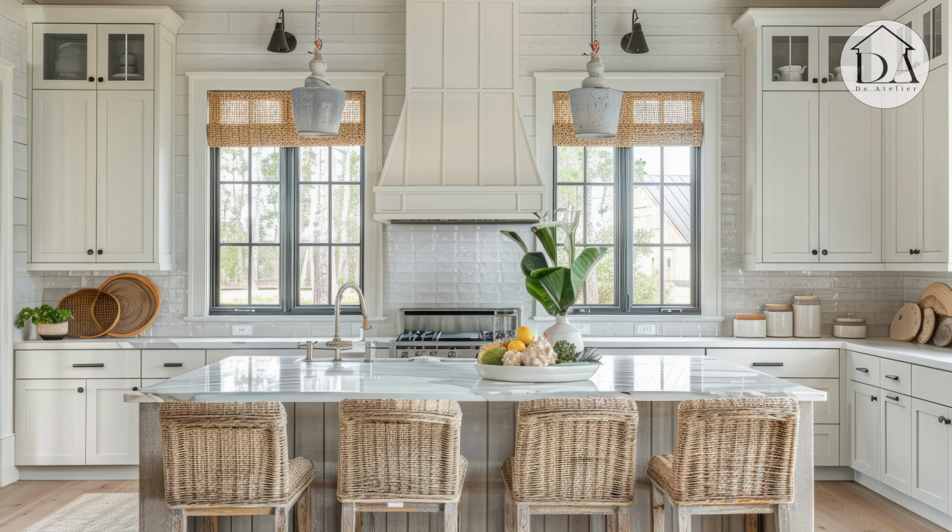Mid-century modern revival kitchen style. The mid-century modern revival kitchen style is a design trend that draws inspiration from the mid-20th century, particularly the 1940s through the 1960s. It's characterized by sleek lines, minimal ornamentation, and a focus on functionality.